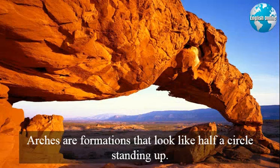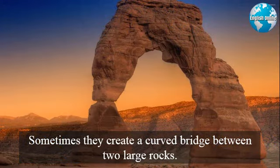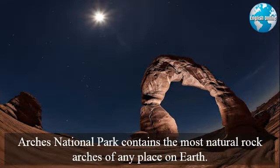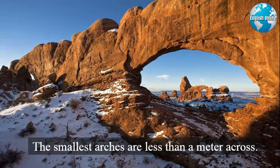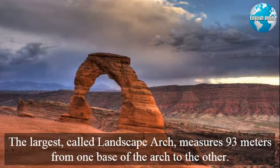Arches are formations that look like half a circle standing up. Sometimes they create a curved bridge between two large rocks. Arches National Park contains the most natural rock arches of any place on Earth. The smallest arches are less than a meter across. The largest, called Landscape Arch, measures 93 meters from one base of the arch to the other.